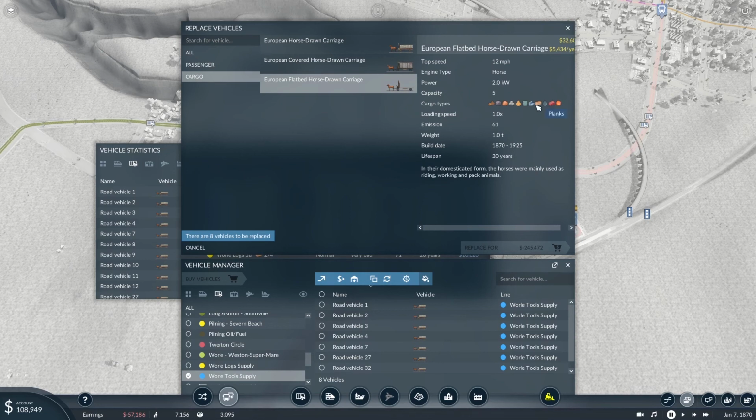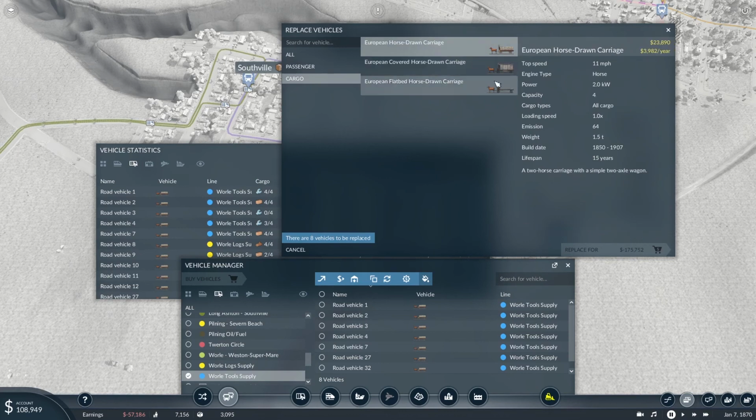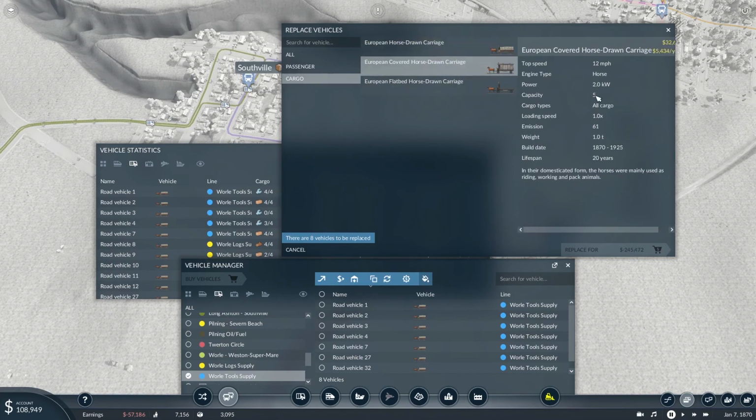It's got fuel. It's got food. It's not got food. It does have steel. Oh, it doesn't have tools and machines and stuff like that. So we could use that one. They're the same value. Do we want to replace those? What's the benefit? They go a little bit faster, they carry one more, so I think we can do that. Yep, let's do that.